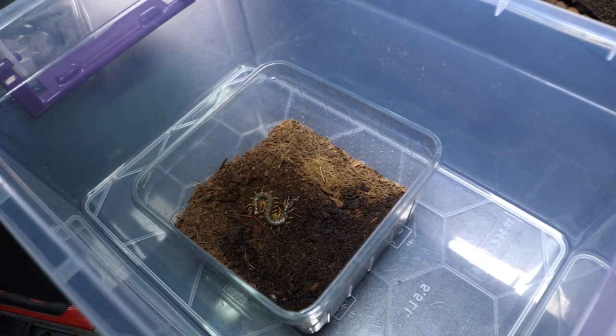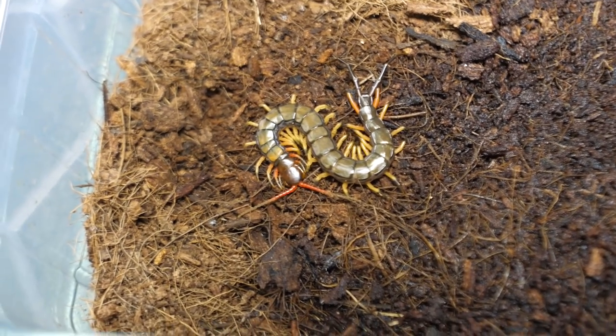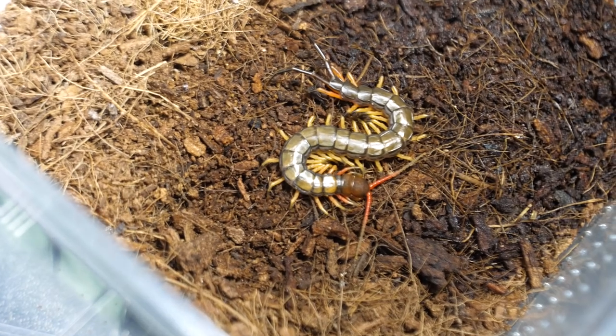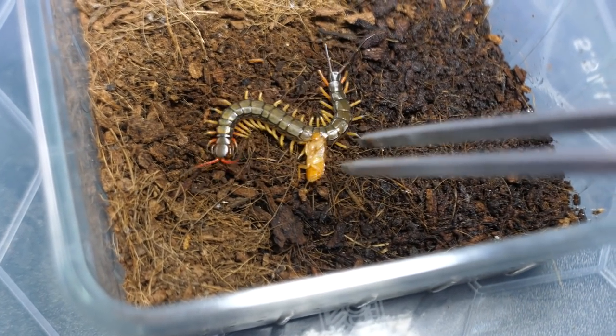There she is, being calm at the moment. We will try and give her a roach, although she often refuses that on the camera or in general in the light. What I do is just leave the roach inside and she eats it of her own will in the darkness. So let's see if that will change now.